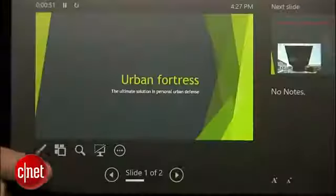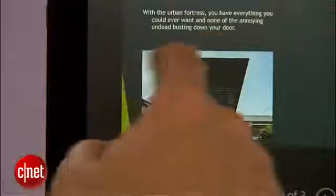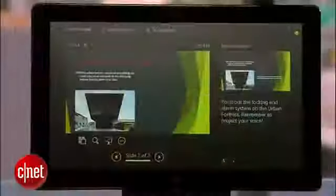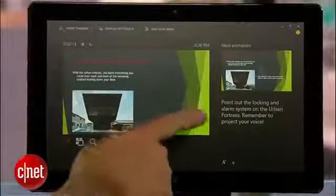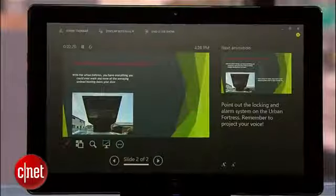You have full control over your slides here, and you have other useful tools like a laser pointer to point out specific items to the audience. You can also have notes over on the right to remind you of topics to cover during your presentation. All of these tools are hidden from your audience as your presentation plays on the projector.